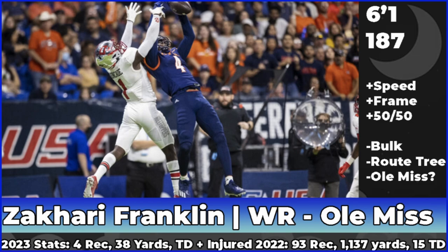I might be wrong on that. I think it might have been a different game, but I think it was North Texas, and he just went up and got balls over people. The dude has great athleticism. Doesn't have the greatest agility by any means, and I think that's why his routes aren't super crisp. He could definitely bulk up a little bit, but let's get into Ole Miss because it started off.